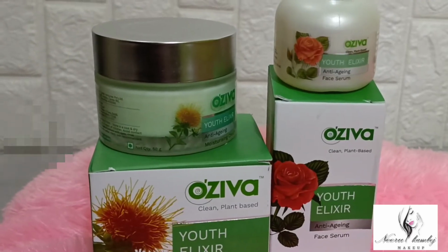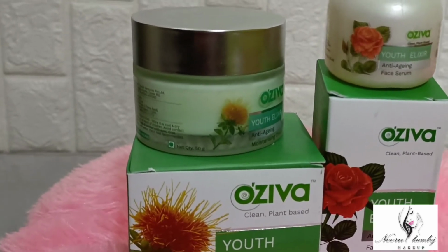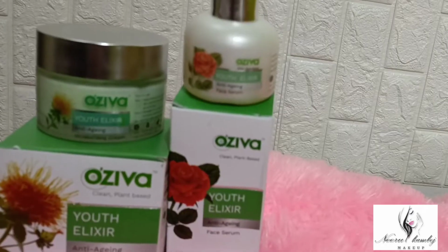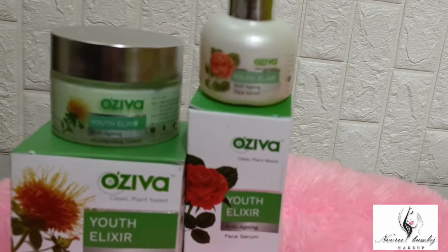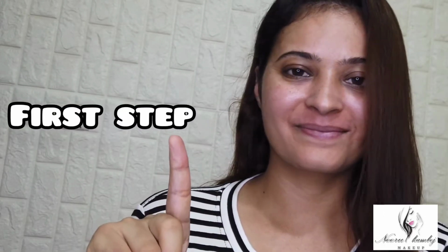So today I'm going to share these two products from OZiva, clean plant-based. The first product is anti-aging face serum and the second product is face cream. Well, I have added retinol to my skincare routine by adding this face serum by OZiva.